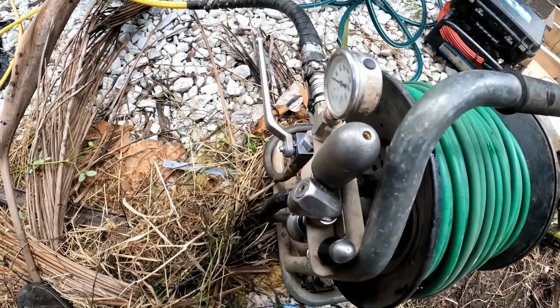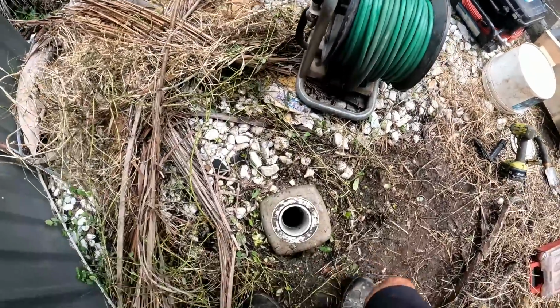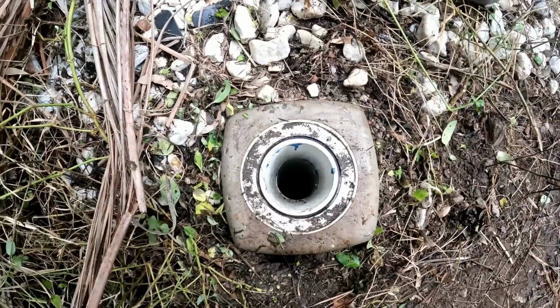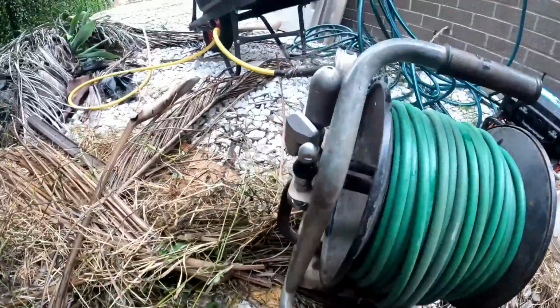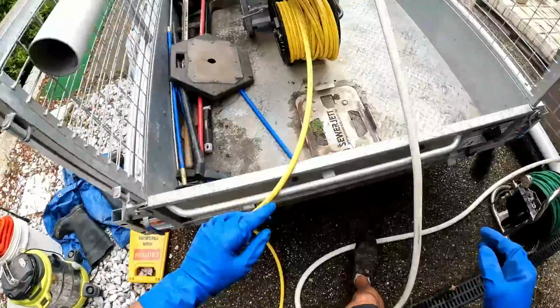Let's go fire this up. Someone in the comments called the Penetrator the Big Bertha. It reminds me of when I used to play golf as a teenager. So we might flick up the Big Bertha, the Reaper, and see what's going on.